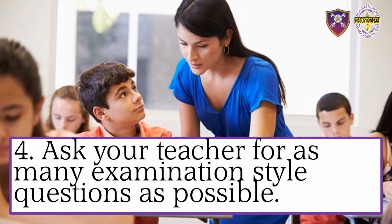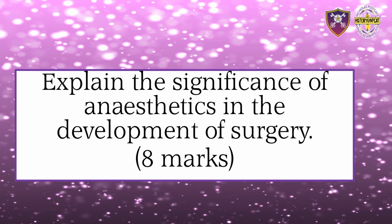Ask your teacher for as many examination-style questions as possible. In GCSE history, most questions are built around stems. For example, the stem for this question is explain the significance. Planning answers to as many question stems as possible is effective preparation for the examination, as it gets the student thinking about the content that may come up and how they will meet the assessment criteria.